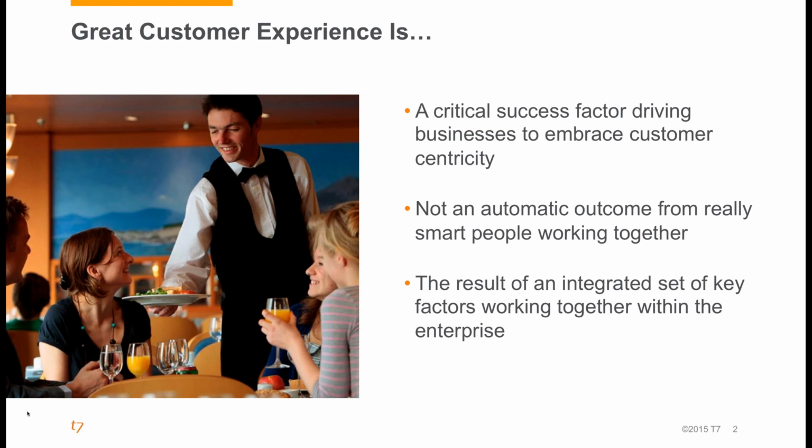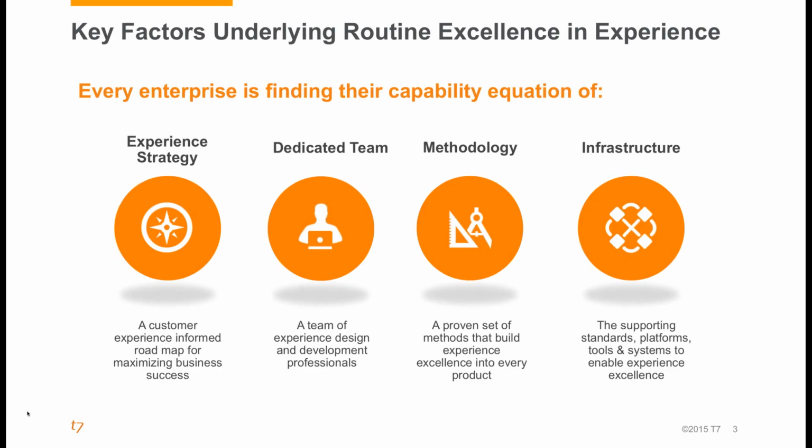So customer experience obviously is critical to the success of a company, and we see the mandate for building customer centricity into the fabric of the enterprise. But we also know that it's not an automatic outcome from really smart people working together. It actually needs to be engineered into the process, into the way the business conducts itself. And so therefore, it's a result of an integrated set of key factors working together within the enterprise.